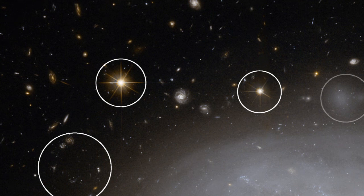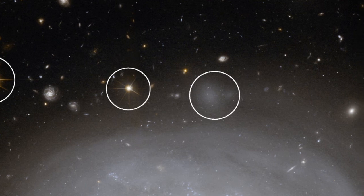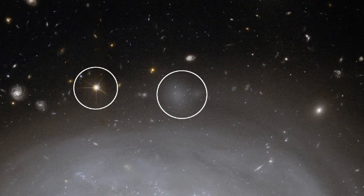Many galaxies have companions, and NGC 4921 seems to be no exception. We could see several faint patches that are most likely to be smaller satellite systems orbiting their huge parent.